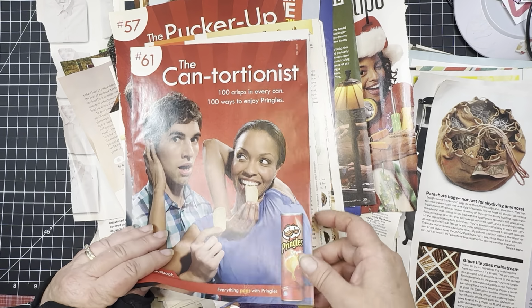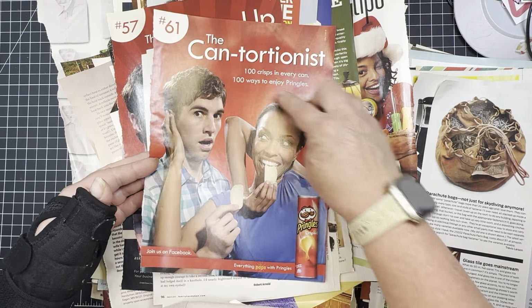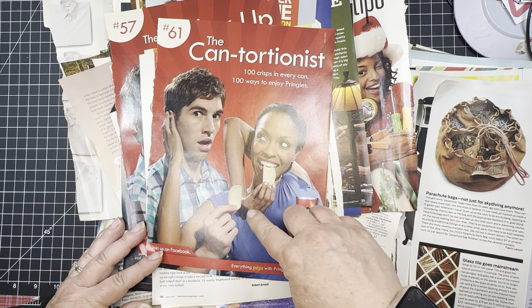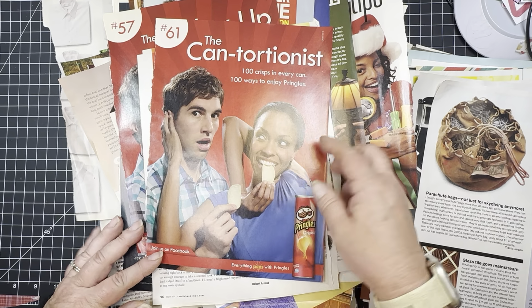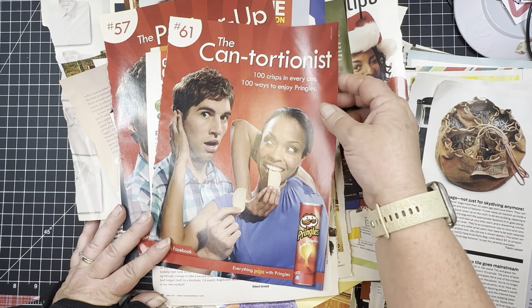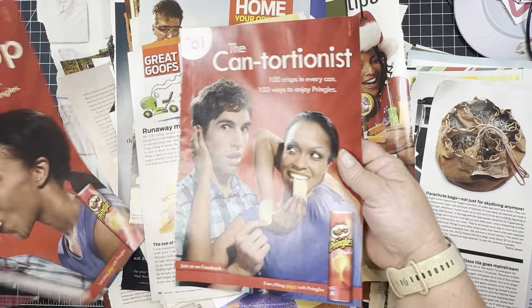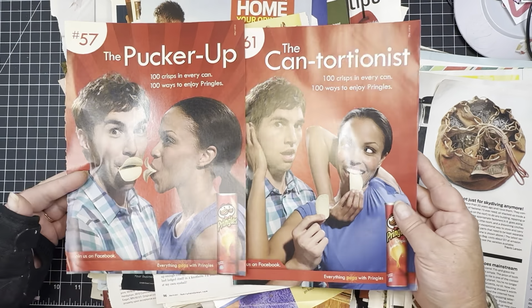So I just thought it was kind of cool. I liked this. I'm trying to figure out how she has her arm, and then contortionist. Okay, this is the Pringles ad, but I thought that was funny. I obviously have them. Oh yes, I have them twice. I may have more than one.